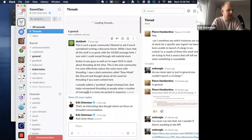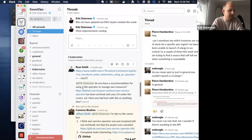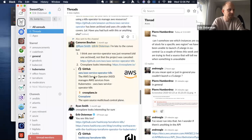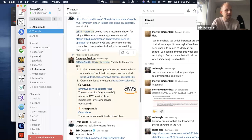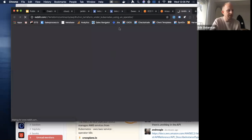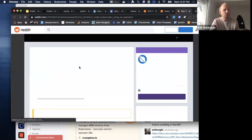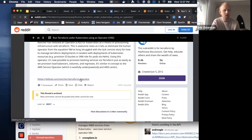So there have been a few attempts at doing this by other companies. Basically, Rancher had one. Let's see. Lauren brought this question up again recently, and I'm just going to pull this up. Or not Lauren, I mean Ryan Smith. So AWS has their service operator, which is kind of a wrapper for calling CloudFormation. And let's see where. Yeah, this was a link to the one that Rancher had. And these all allow you to just use Terraform open source to provision Terraform code on Kubernetes.